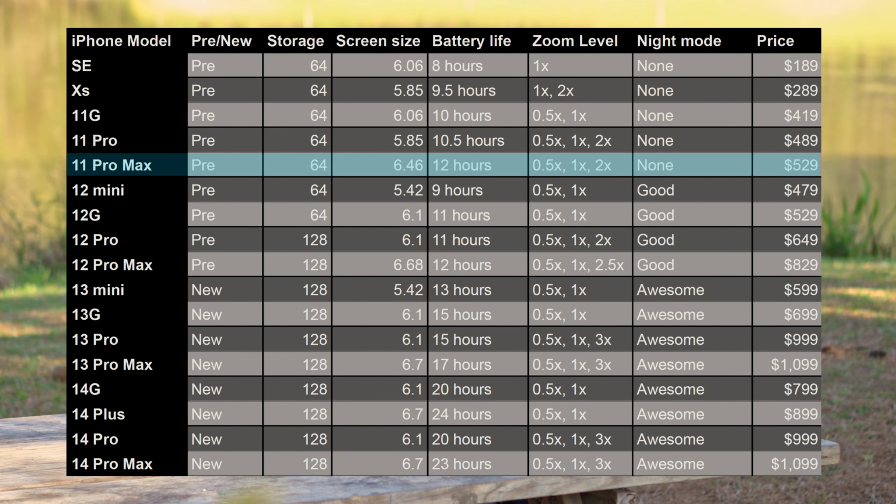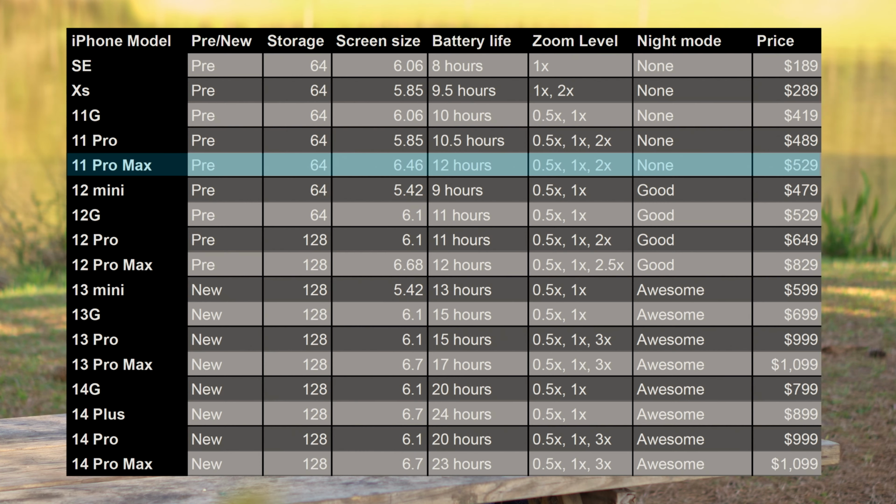All right, let's talk about the Pro Maxes. The iPhone 11 Pro Max is the cheapest large-size phone at $529 pre-owned. For that price, you get all the benefits of the iPhone 11 Pro, but with a great 6.5-inch OLED display. It also gets pretty solid battery life. It gets about 10.5 hours because of the larger size. And of course, you get the same camera versatility as the iPhone 11 Pro.